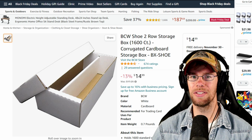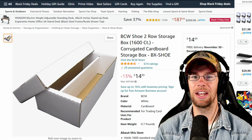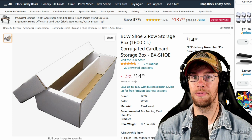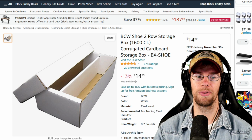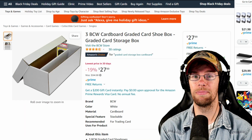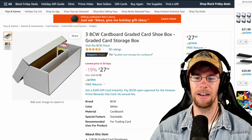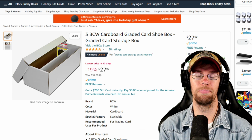Now, you have to keep in mind these are just corrugated cardboard boxes. They're not meant to be like the industry standard of fanciness, but they're very effective and very cost effective for what they are. And they even make them for graded cards as well. If you're like me and you have a big graded inventory that you're trying to keep organized, keep the dust off of it, these boxes work beautifully.